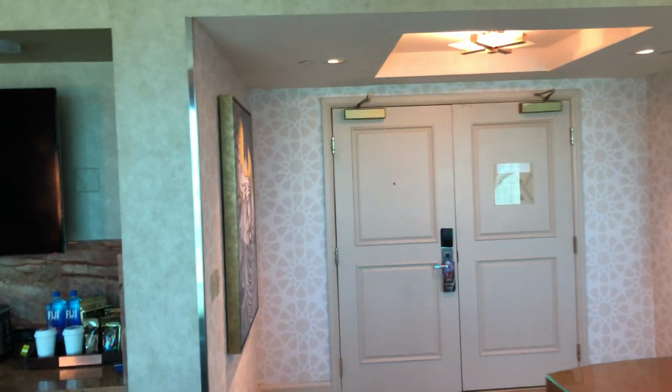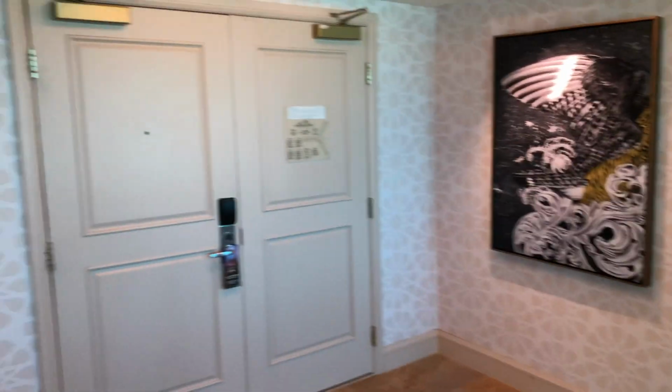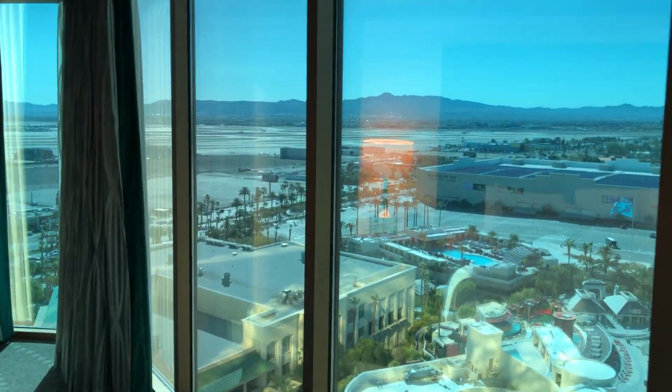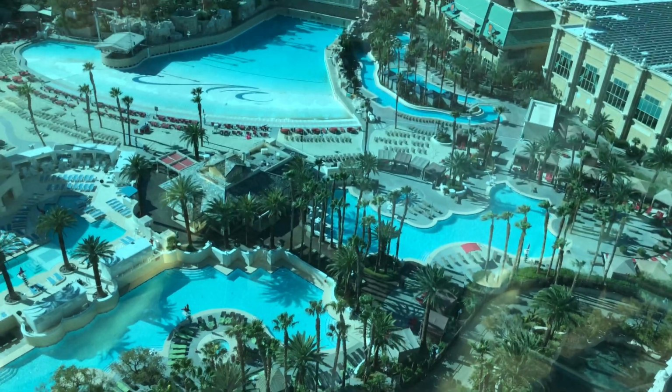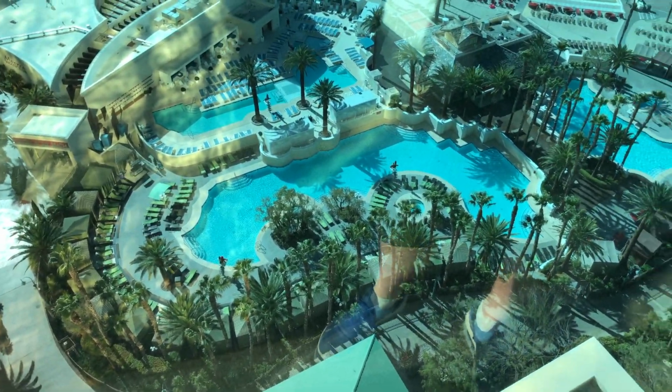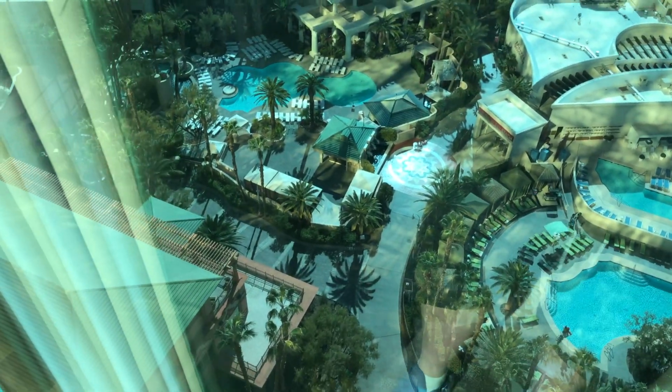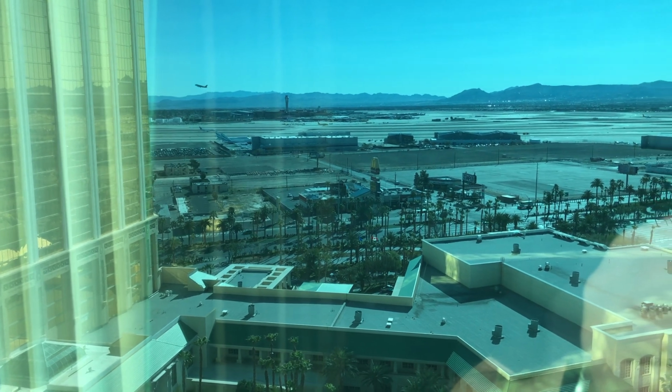So if I go back into the slightly smaller room, you can see there's the main entrance double door. The view this side is the airport and pools. Again, there's all of the pools. Also got Four Seasons down here, and the airport. The Welcome to Las Vegas sign is just down here. Sorry, the sun's a bit strong, it's just reflecting back.